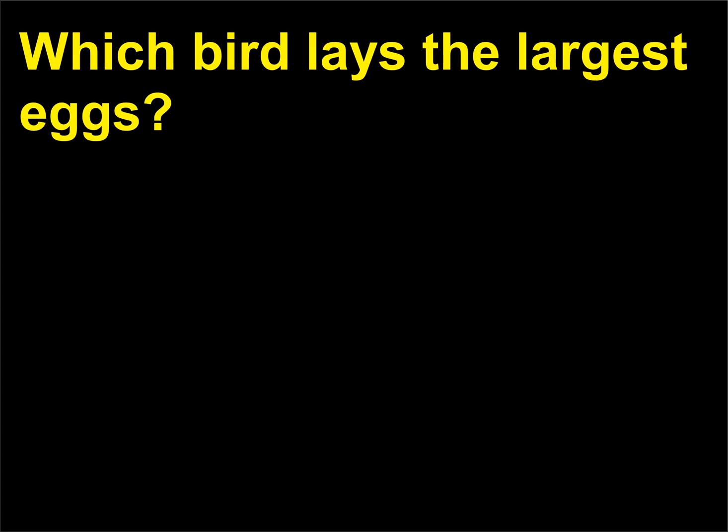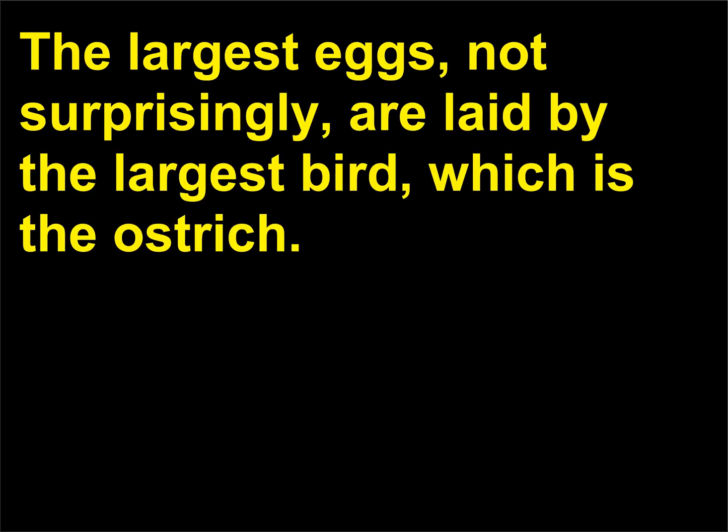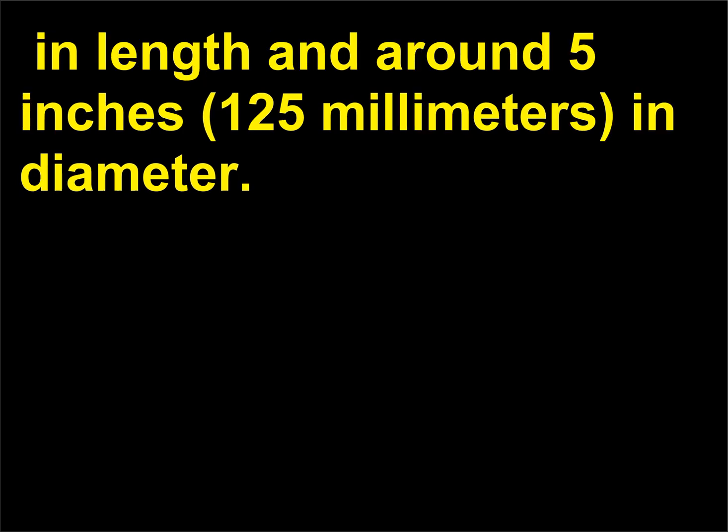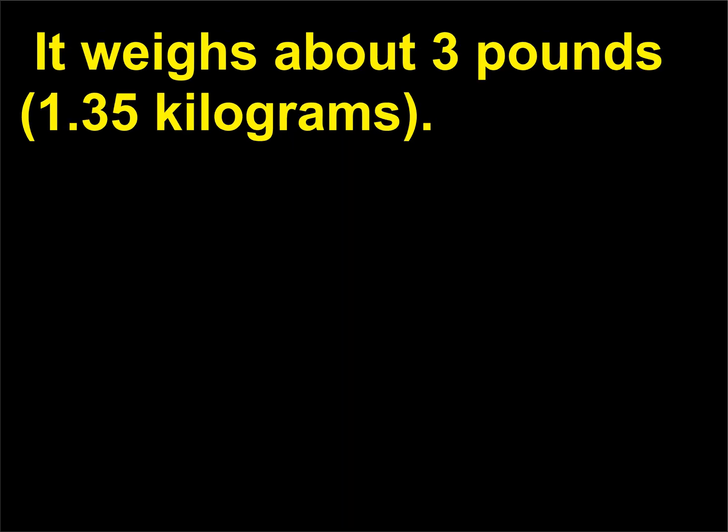Which bird lays the largest eggs? The largest eggs, not surprisingly, are laid by the largest bird, which is the ostrich. An ostrich egg averages around 6 inches, 150 millimeters in length and around 5 inches, 125 millimeters, in diameter. It weighs about 3 pounds, 1.35 kilograms.